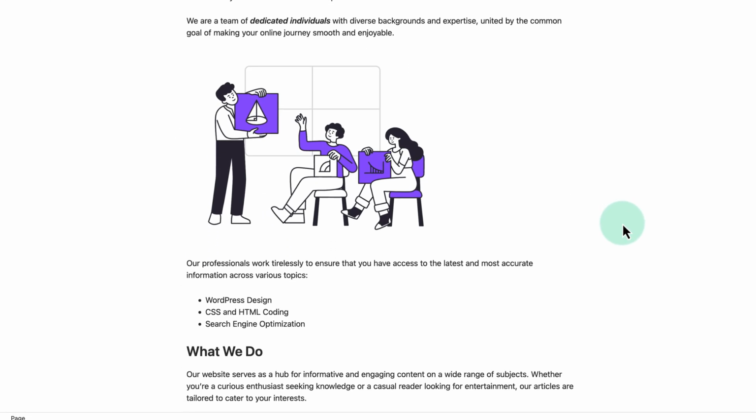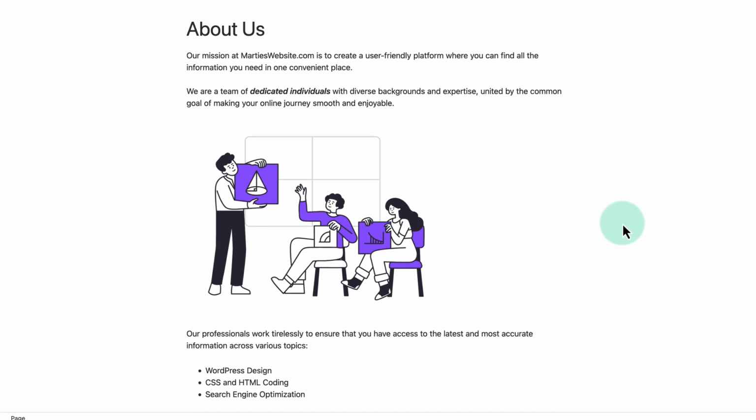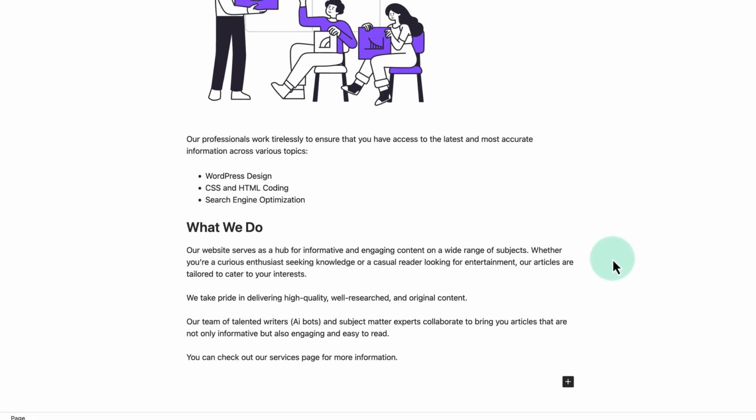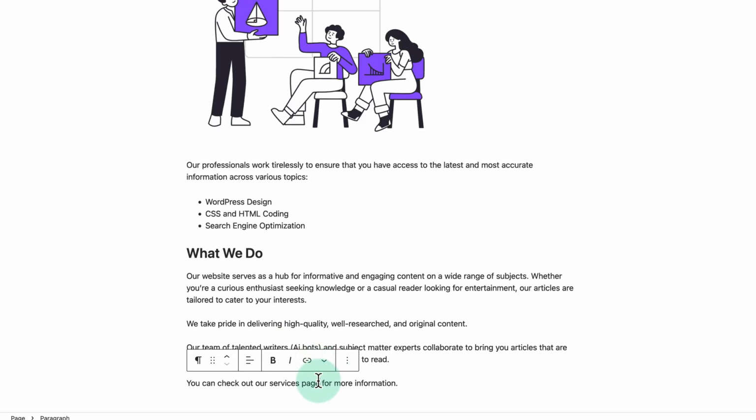Then once we're happy with our image, we can add another one if we like. But to save some time, I'm just going to add one. And now we can add some clickable links. So for example, here where it says Services page at the bottom, if we wanted to link this to our Services page, we just need to highlight the text.